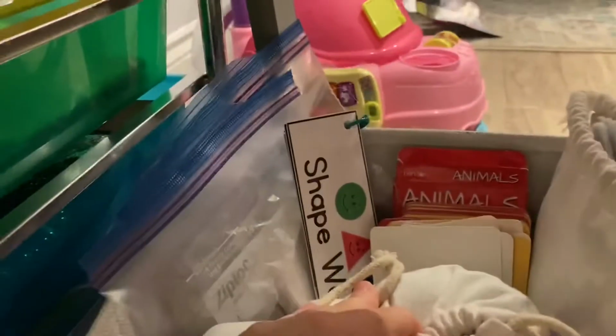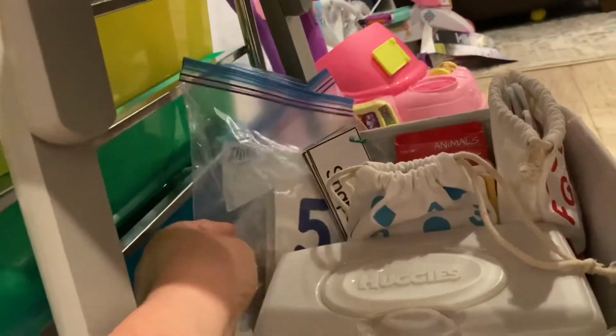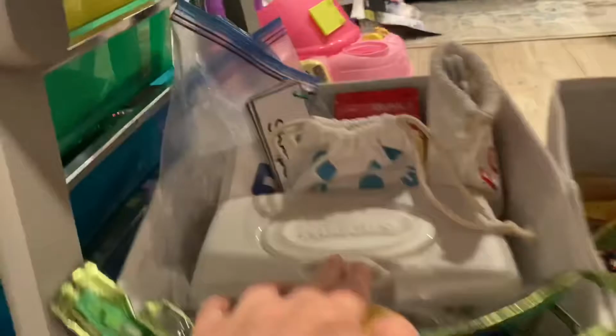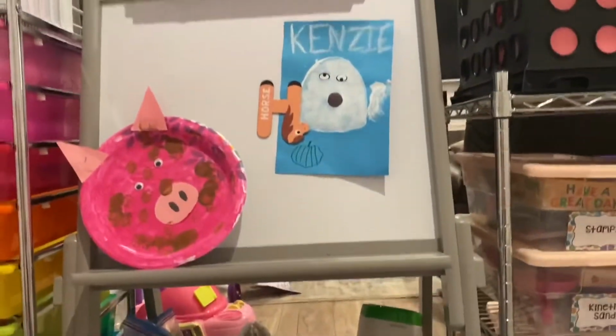We have flashcards back here. These are more flashcards, just boxes from Target. Really hard for the kids to put back in, so they just always rip. And here are magnetic letters in an old wipey box. And then we have some more magnetic letters. So that is our easel.